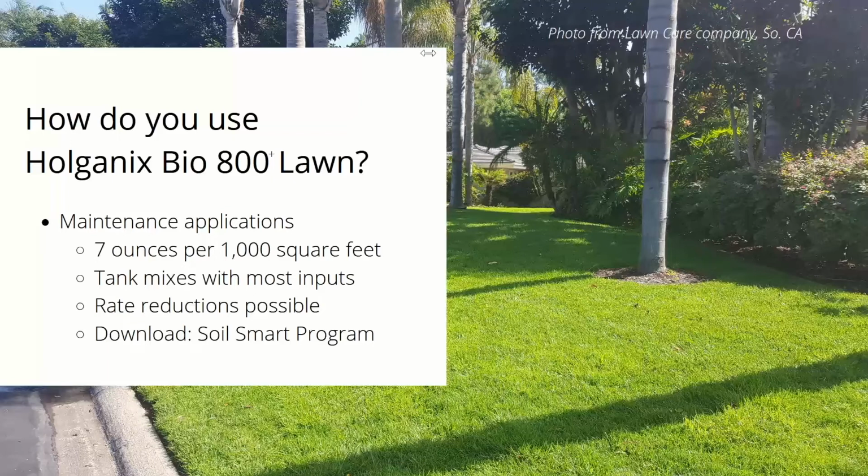So how do you use Bio 800 Lawn? It's 7 ounces per 1,000 square feet. It's a typical maintenance application. It tank mixes with pretty much anything. You don't want to tank mix with a fungicide, but most people that are using Bio 800 don't have that need for fungicides that they once had. So their use of fungicides dramatically drops. Rate reductions are possible across the board. It really depends on what you're using, but if you're looking at your program or incorporating Bio 800 into your program, doing it where you have more inputs rather than less is going to be more cost effective.